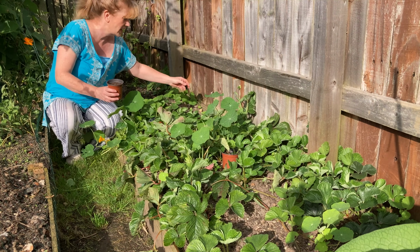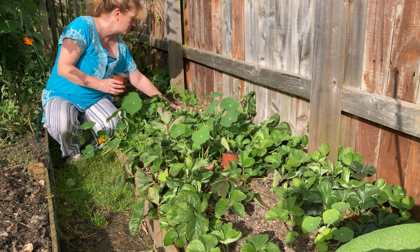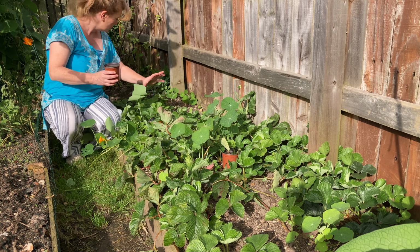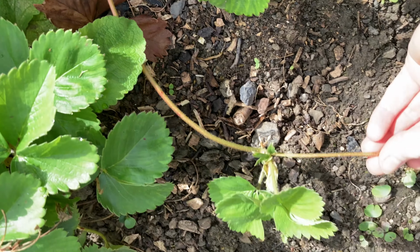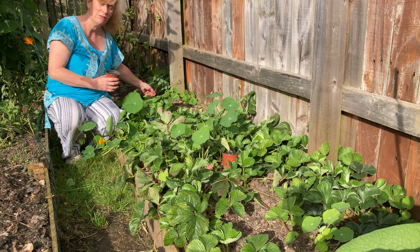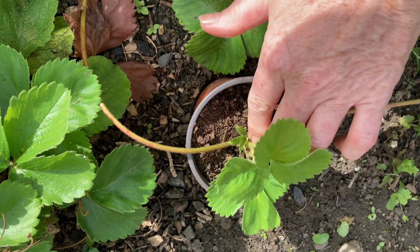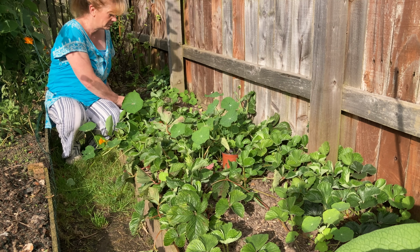This is a separate section of strawberry bed. Same here, virtually no strawberries at all. And again, I'm trying to propagate it to take this strawberry bed right the way along. I'm taking the runners like that, and I'm either pinning them into the soil where it's in the right position, or I'm just pushing them into a pot like that to let them take root there.